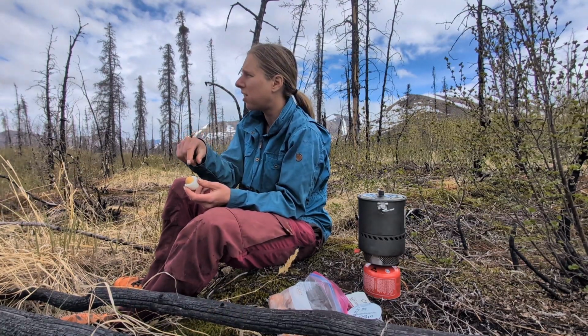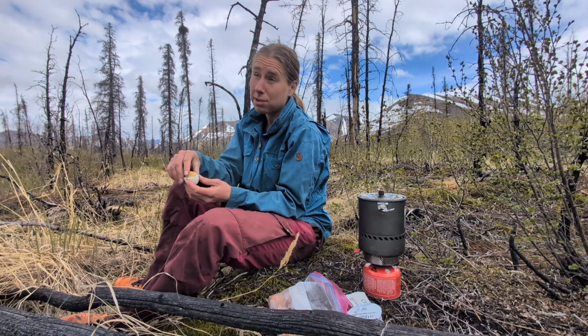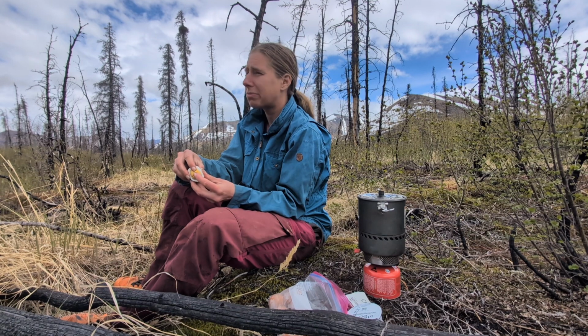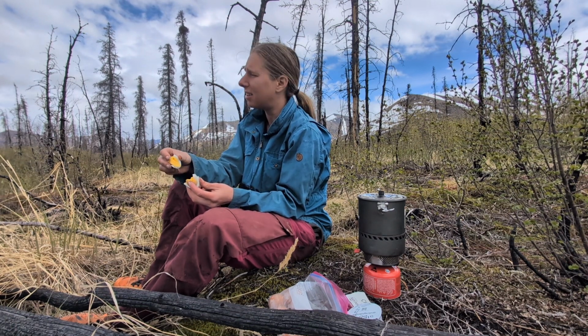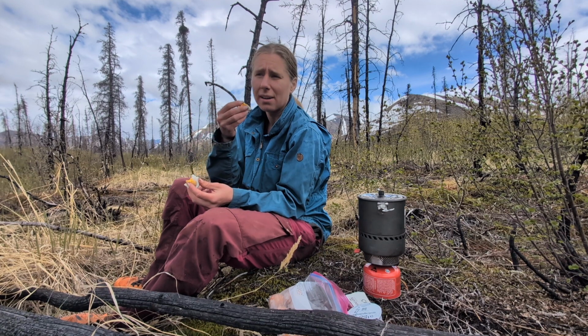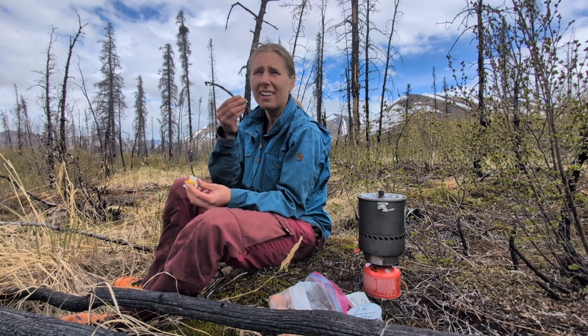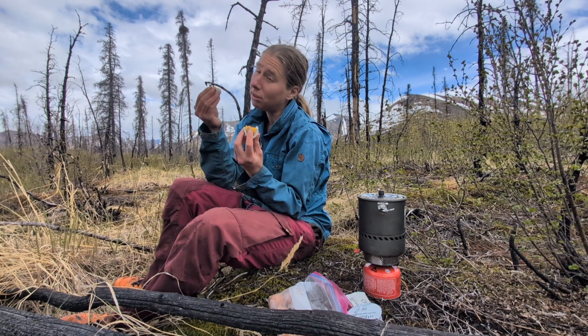I'm in a wildfire burnt area. All these trees around me are all burnt. Maybe actually that tree that we looked at earlier was burnt too. But yeah, the underbrush is all coming back. It'd be cool if I could find some morel mushrooms up here, but I didn't know they grew up in mountain valleys. But there's a false morel right here.